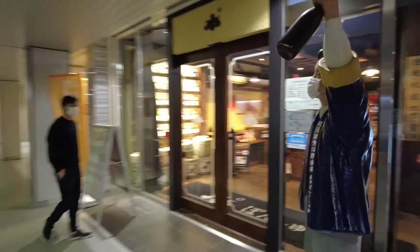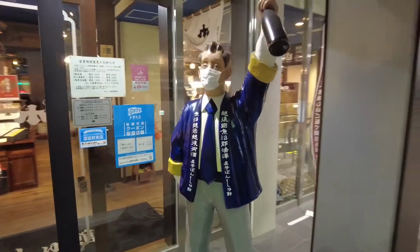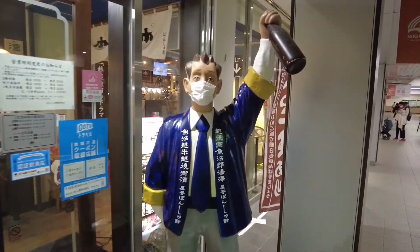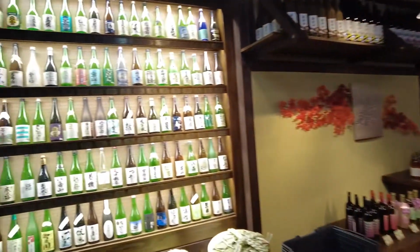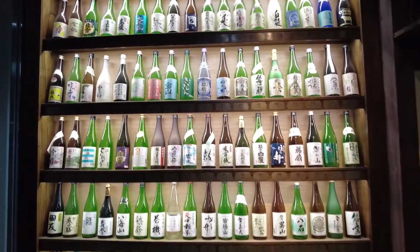So the museum kind of doubles up as a store, and then also like a tasting room. And so when you come in, this is what you see.